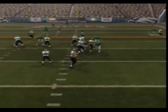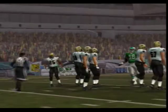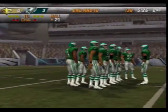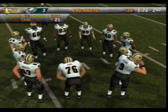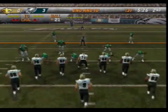The Eagles come out in a 4-3. Guns it to the end zone. Almost intercepted. Oh, man, he had it in the end zone, but dropped it. That's the second worst thing that can happen to a defender, to drop one like that. The absolute worst thing is to have your man beat you for six. Second and 10. Ball on the 21-yard line.